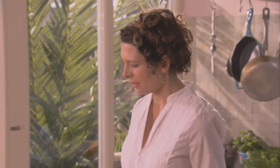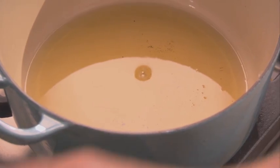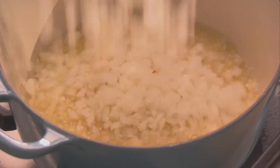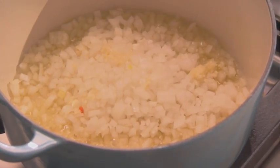So in my pan I've got some lard and some olive oil. Lard gives this dish such amazing flavour, but if you're balking at it you can just use extra virgin olive oil and it will be delicious. So oil's in the pan, 1 onion chopped up, some garlic cloves and a red chilli.